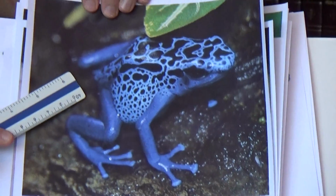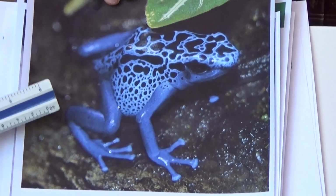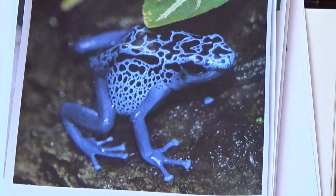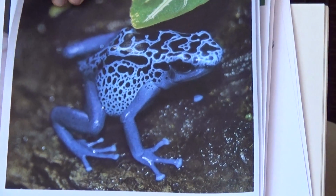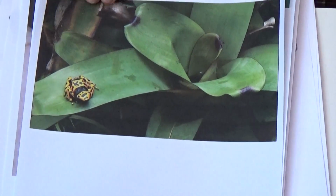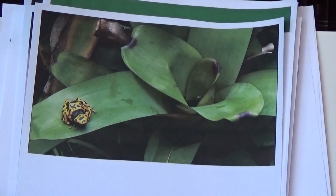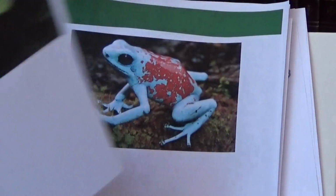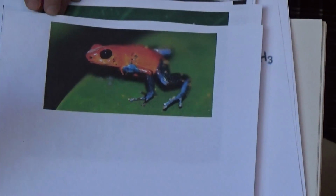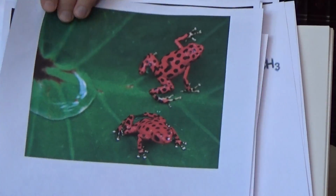Now, this is an example of the warning colorations, or it's a great example of aposematism, which means away sign, literally, or warning coloration in these frogs. That was the blue poison dart frog, like Jeffrey here, the yellow banded poison dart frog, the rainbow poison dart frog, the strawberry poison dart frog, here sitting in a mushroom cap, strawberry again.